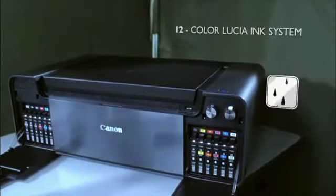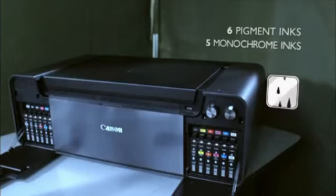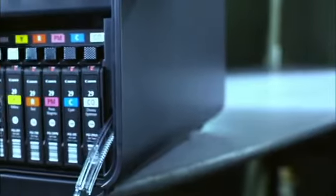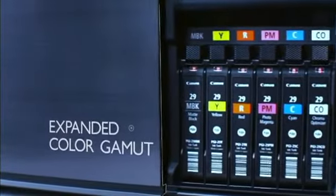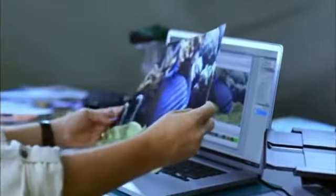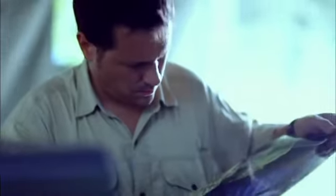The Pro-1 uses a 12-color Lucia ink system, 6 pigment inks, 5 monochrome inks, and chroma optimizer. The 12-color system expands the color gamut in every direction, so there's no color loss from input to output. The colors of an image printed on the Pro-1 are extremely close to what we see in nature.